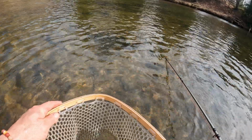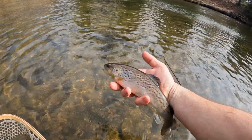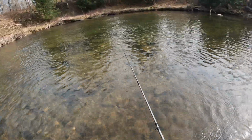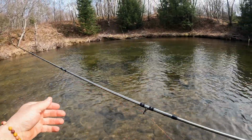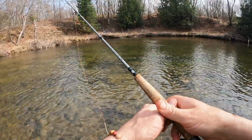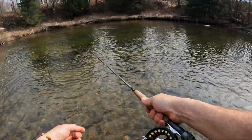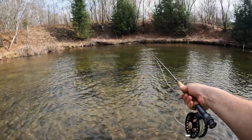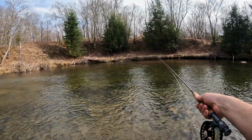All right, let's get him back in the water. There we go. Nice brown trout. All right, I like it. Love catching them brownies. That's just a big bonus here. I think last time all we caught was rainbows, so it's nice to know that there's some pretty good browns in here. That was a decent sized fish.